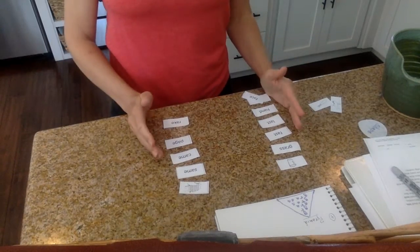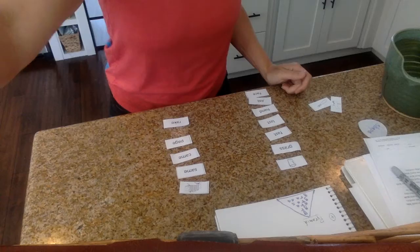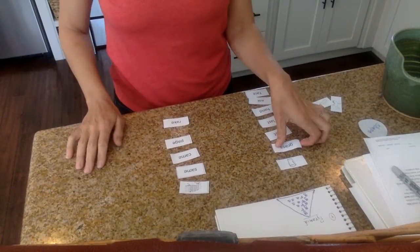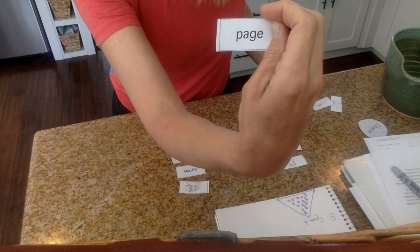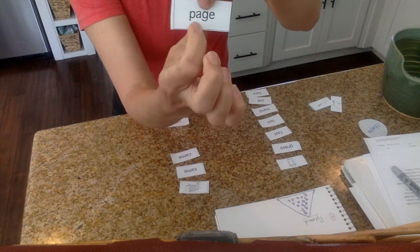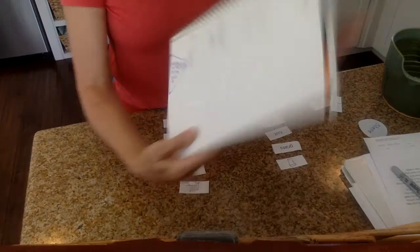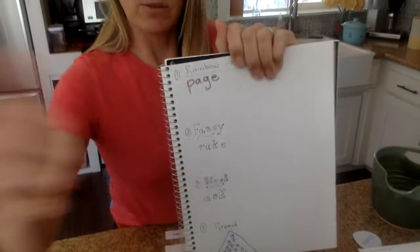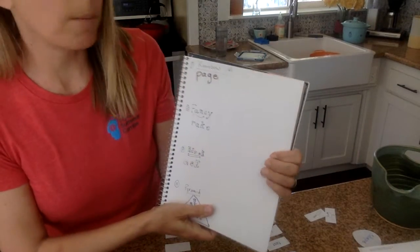So for your sort, the very first step is sort out your words. Today's a day when you'll practice spelling them. So just going to pick up a word. I'm going to read it. Page. I'm going to spell it P-A-G-E. Now turn it over. See if I can remember how to spell it for my spelling practice without peeking at it.